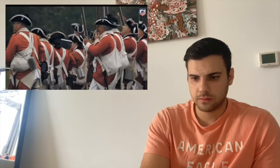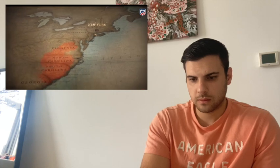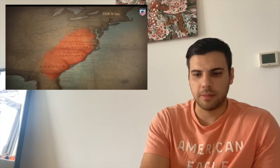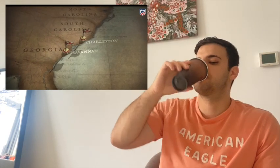With the French fleet lingering off the coast and the failure to isolate the rebellion to New England, the British attempt a southern strategy to win the war. Suspicions that loyalist support in the South could sway the war in their favor convinces the British to shift its offensive to Savannah, Georgia, and then to Charleston, South Carolina, establishing a foothold in the key port city of the southern colonies.